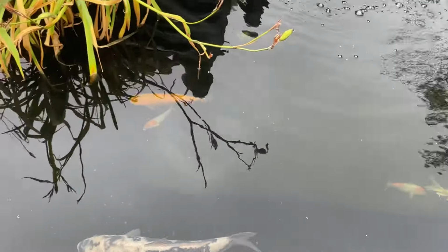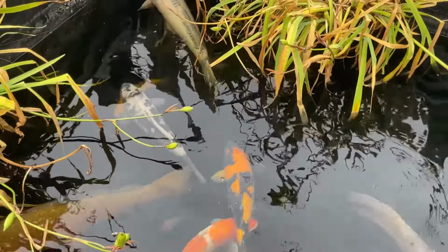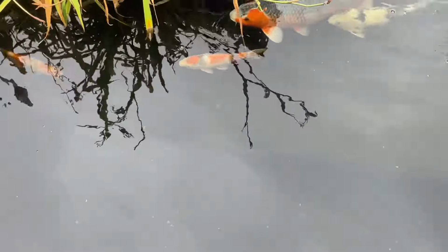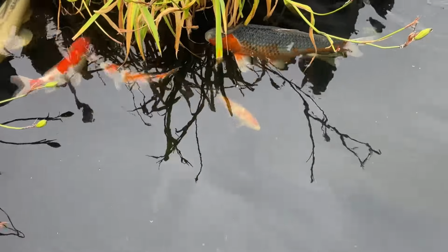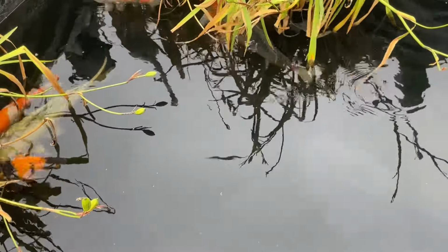Then you've got the grass carp. He's absolutely tripled in size. Ridiculous how fast he's grown. So we'll just keep him going. But there is one important fish missing from here now, and that is the sturgeon. We sold him a couple of weeks ago. He's gone off to live in a lake, I think, now.